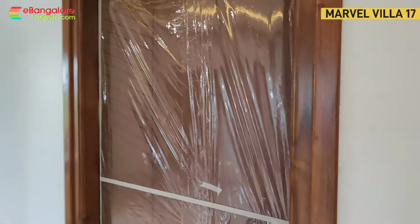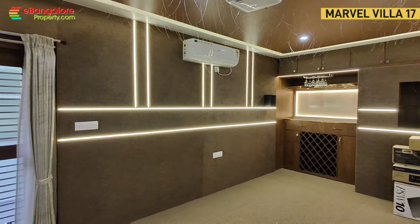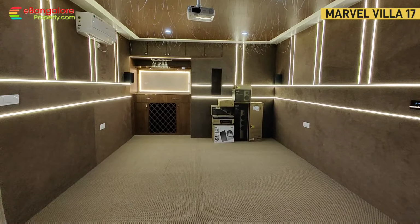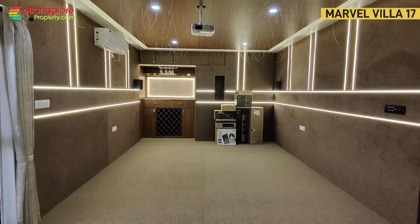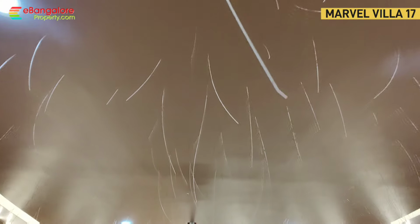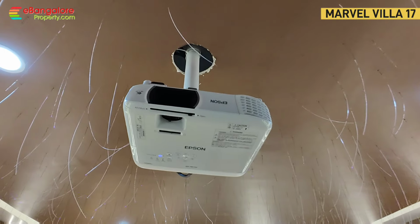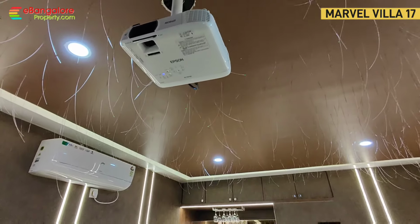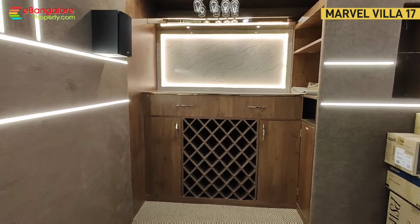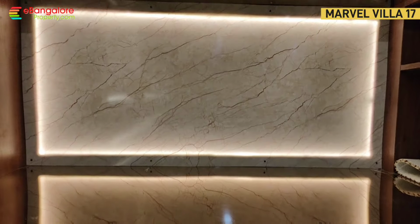And this is the home theater with a mini bar. Home theater has smart home automation controls for the electrical wiring and lighting. AC is installed, projector by Epson brand, acoustics and star lighting for the roof. All soundproofing is done. And this is the mini bar.